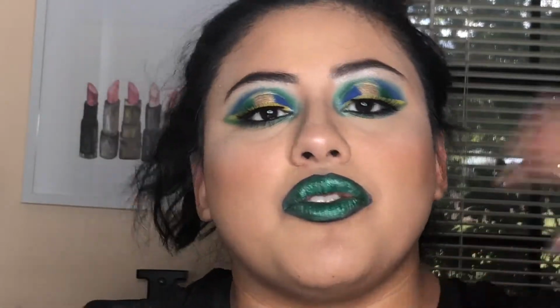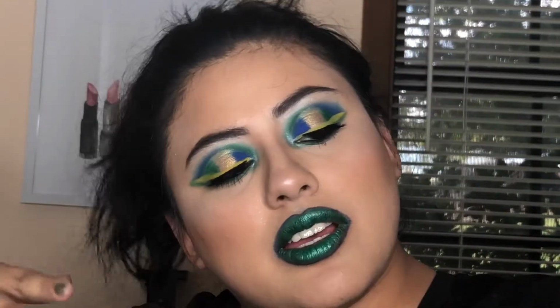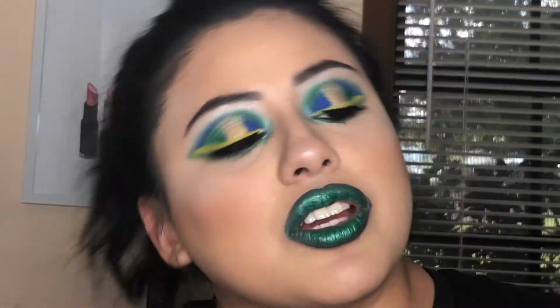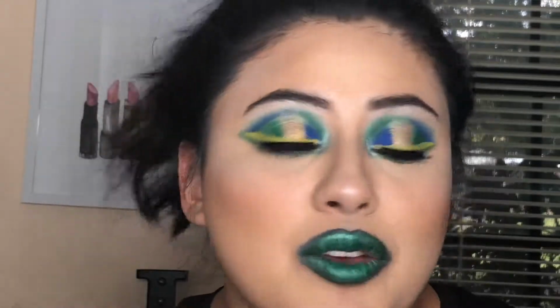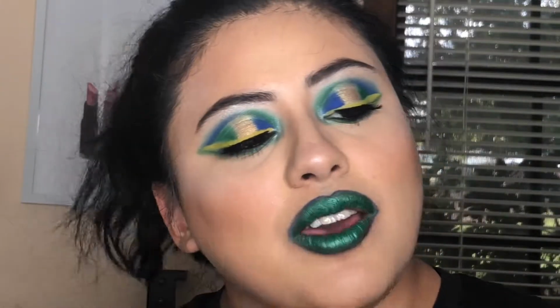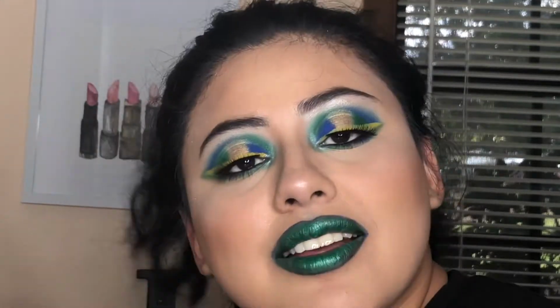This is just much more fun, not so serious, you know, just to have fun with the colors, because I never do this kind of look, so I figured why not? And I've never used this lipstick. I've had it for a while now and I've never used it, so I think this is the perfect look to debut it with, I guess.